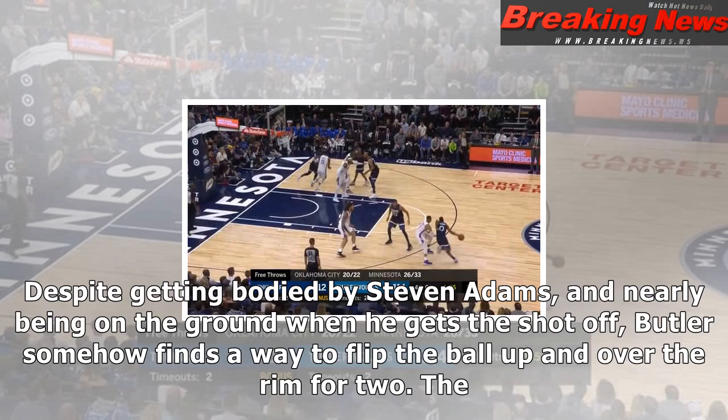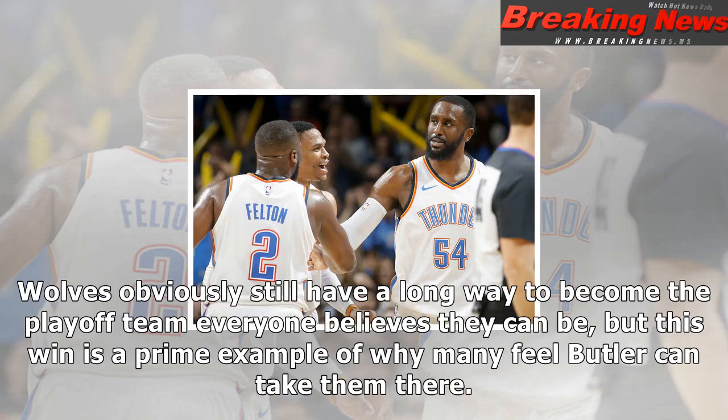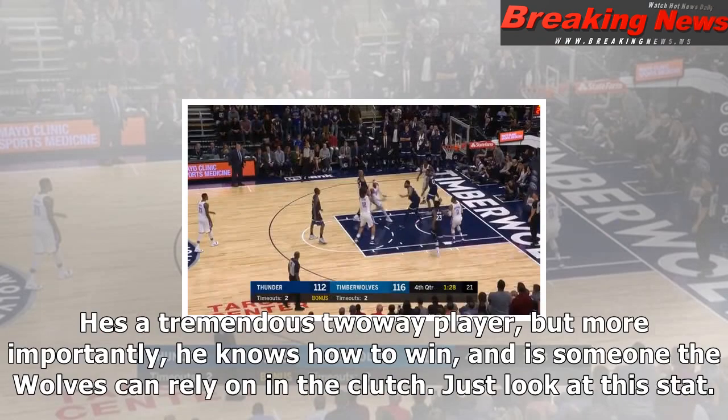Then just about 30 seconds later, Butler gets yet another clutch bucket. After his initial attempt goes astray, Butler grabs an offensive rebound, makes a nice move to leave Paul George in the dust, and drives baseline. Despite getting bodied by Steven Adams, and nearly being on the ground when he gets the shot off, Butler somehow finds a way to flip the ball up and over the rim for 2.